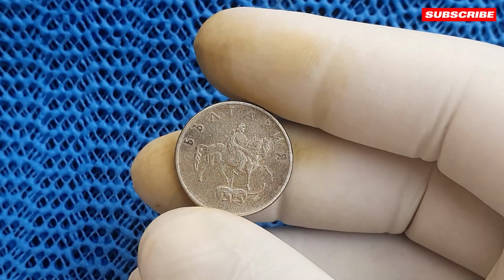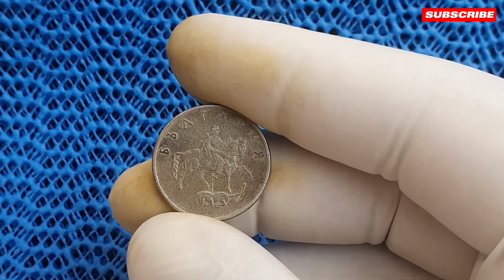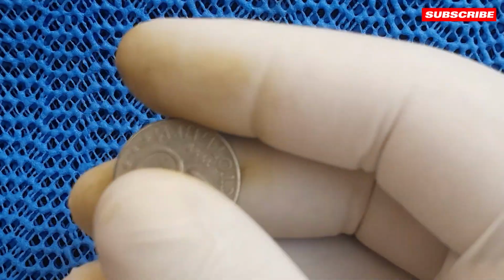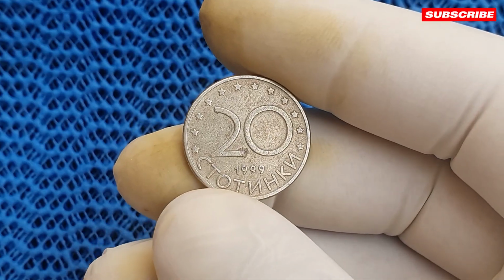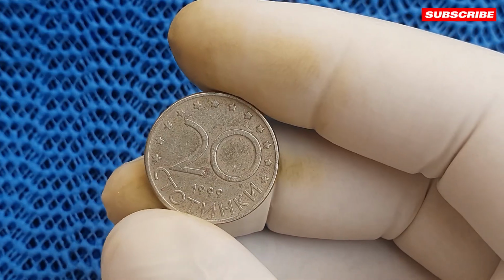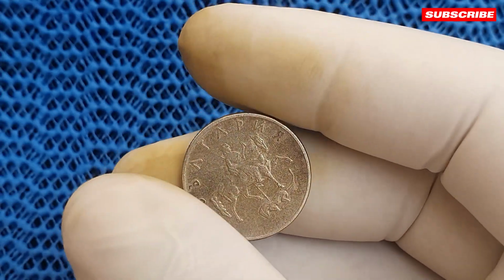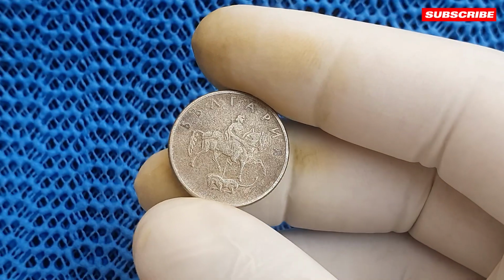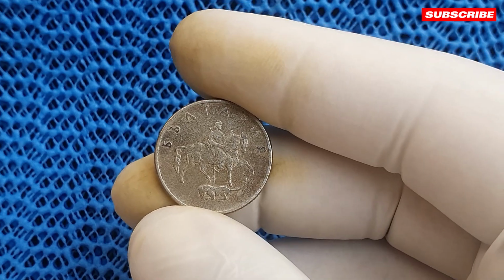The standard 1999 20 Stotinki coin is common and holds minimal collector value. But the no mint mark variety is a different story entirely. Coins missing mint marks are often the result of either production error or intentional test strikes. In some cases, blanks are struck before minting equipment is fully calibrated, leading to such errors escaping quality control. The no mint mark 20 Stotinki is believed to be one such instance, making it not just an anomaly, but a scarce collector's item, due to its limited number in circulation and lack of documentation from official mint records.